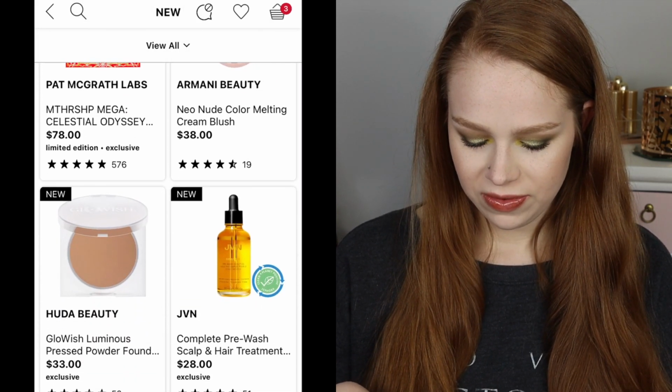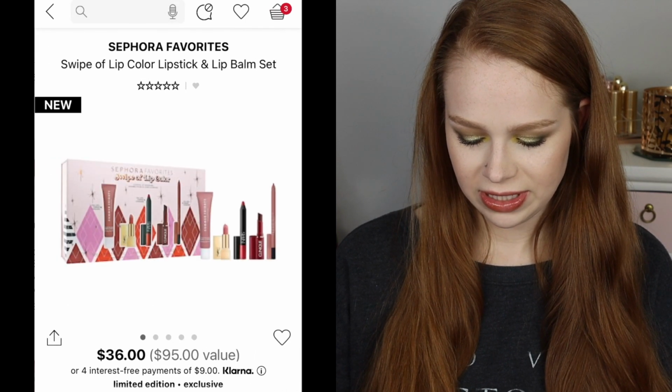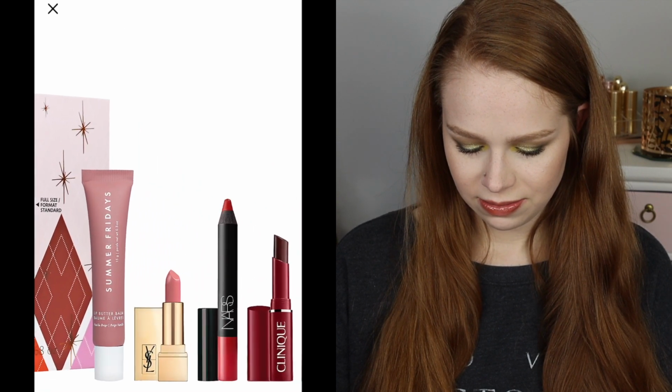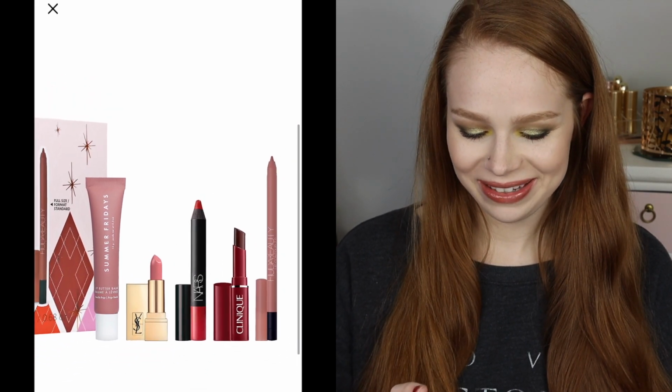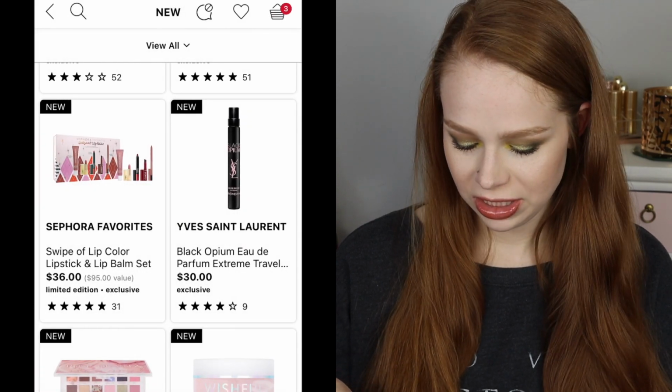Okay, we've got some Sephora favorites. I love their favorite sets sometimes, just depending. But this one, not really doing it for me. They did a lip balm one, I think like 2 years back, and it was really good.